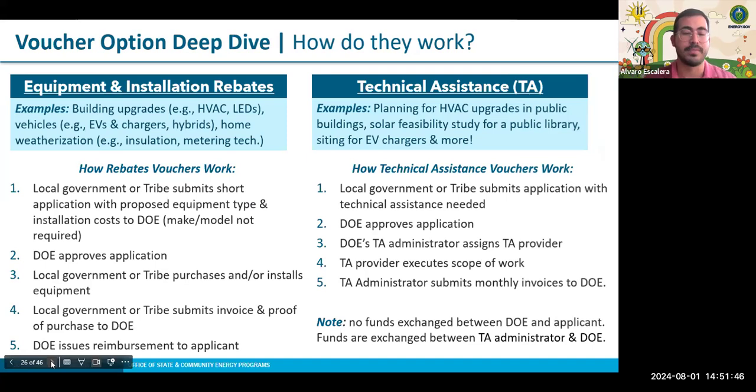The application for the rebate voucher is very simple. A local government or tribe submits a short application with the proposed equipment type, of which you do not need to have the specifications, to DOE. DOE reviews and approves your complete application. Then the local government or tribe purchases and installs after confirmation of approval. They then submit invoices and proof of purchase to DOE. And after DOE receives the invoices and proof of purchase, DOE issues the reimbursement to the applicant.